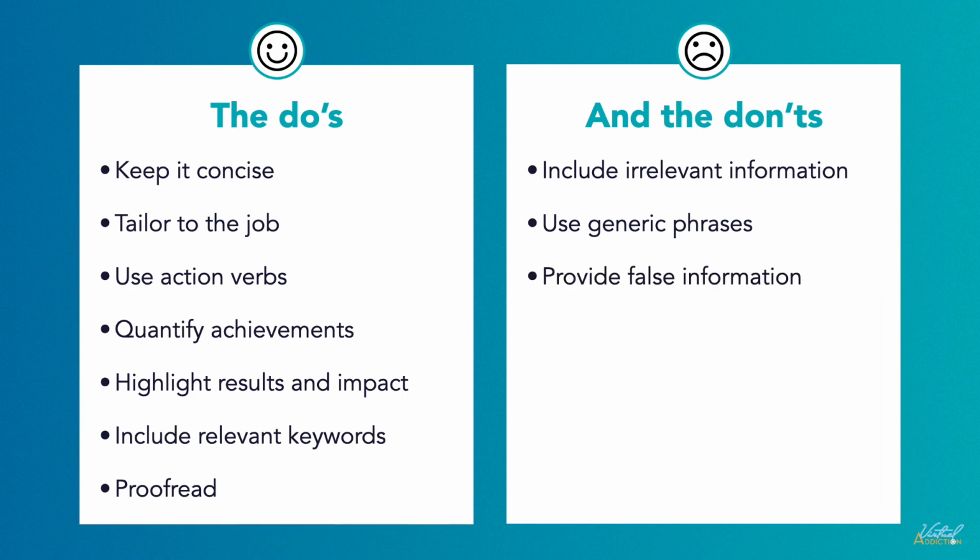Be truthful and honest in your resume. Avoid exaggerating or providing false information about your skills, experiences, or qualifications. Employers may verify the information you provide, and dishonesty can harm your professional reputation.